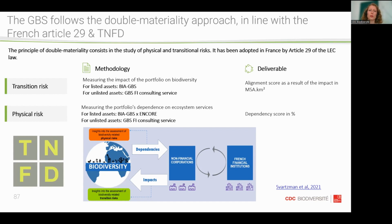If you want more information on the double materiality approach with the GBS, you can read the Silent Spring paper from the French Central Bank, which has been done with CDC Biodiversité, the French Office for Biodiversity and the French Development Agency, and it has measured the impact of French financial institutions' investment portfolios through this double materiality approach.